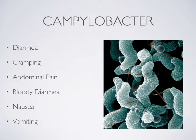Campylobacter may look like green macaroni, but it's actually a really nasty bacteria. It can cause diarrhea, cramping, abdominal pain, bloody diarrhea, nausea, and vomiting, and lasts for up to a week. Occasionally, it spreads to the bloodstream and causes serious, life-threatening conditions.